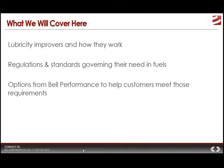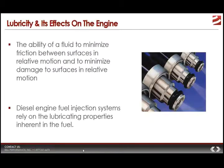So first off, we need to define some terms in order to help us better understand this whole concept of lubricity and lubricity improvers. So first thing we have to define is, what are we talking about with this term lubricity? Lubricity is a characteristic that is defined as the ability of a fluid to minimize friction between a couple of moving surfaces. It's also the ability of a fluid to minimize damage to those surfaces that are moving and rubbing together.